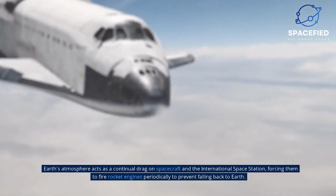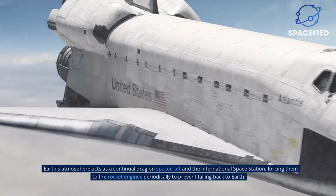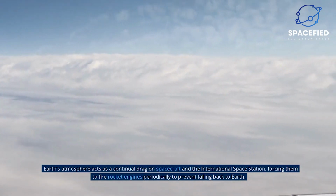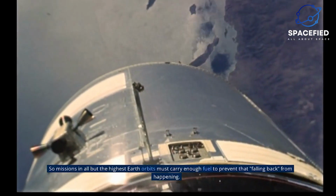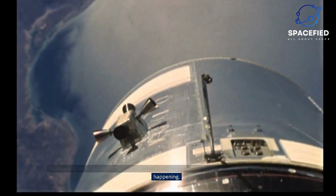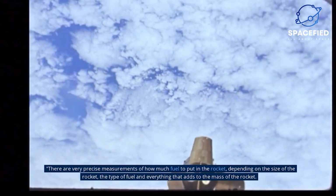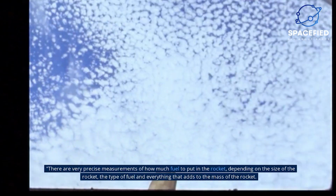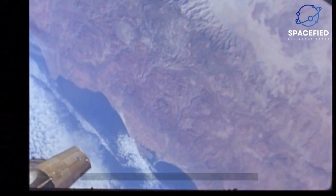Earth's atmosphere acts as a continual drag on spacecraft and the International Space Station, forcing them to fire rocket engines periodically to prevent falling back to Earth. So missions in all but the highest Earth orbits must carry enough fuel to prevent that falling back from happening. There are very precise measurements of how much fuel to put in the rocket, depending on the size of the rocket, the type of fuel, and everything that adds to the mass of the rocket.